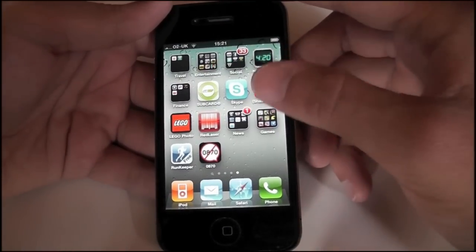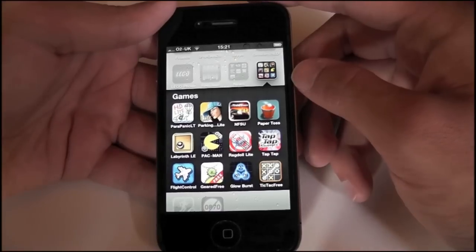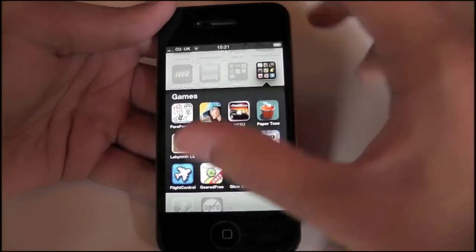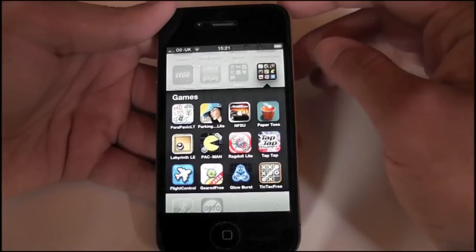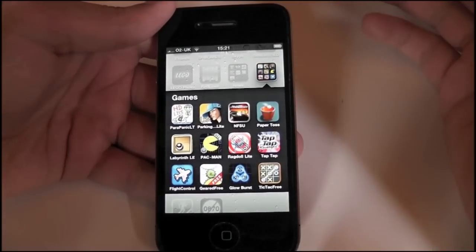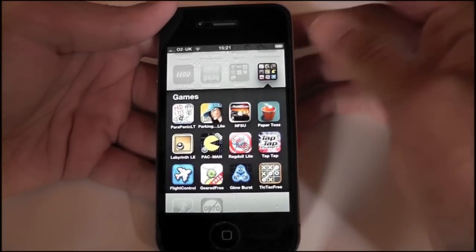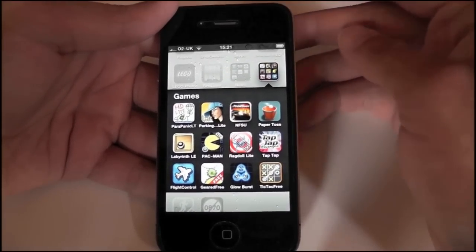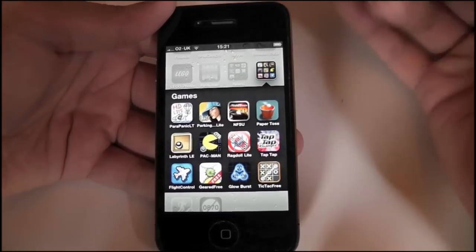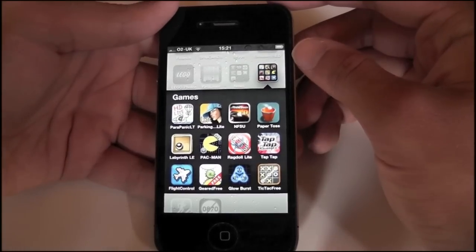Last but not least, guys, is the games folder. From these 12 games, the only 2 games that I probably play are Paper Toss and Flight Control. But even then, with Flight Control, I'm finding that I'm playing it more on the iPad simply because it's better, because of the screen size. It's very enjoyable, endless fun. The concept is rather simple. You are an air traffic controller, you have to land flights, planes, helicopters, and it gets a bit more tricky as the game goes on. And it is very fun.